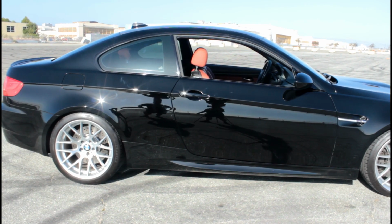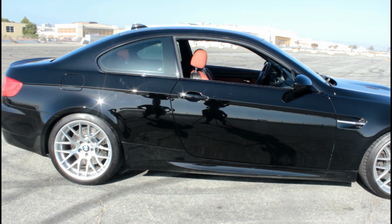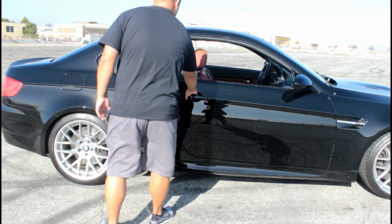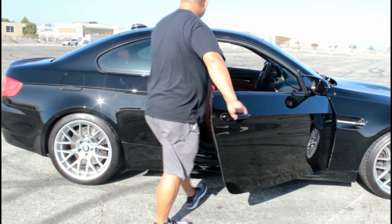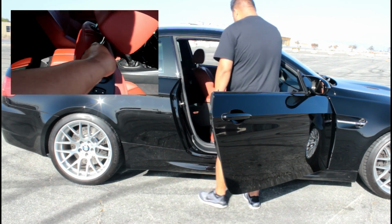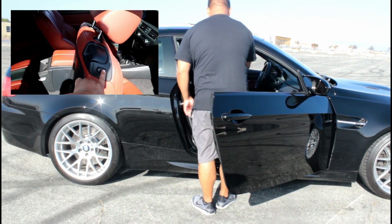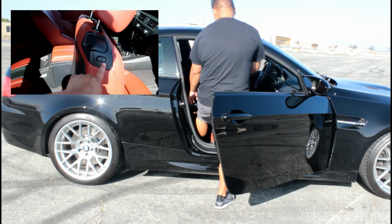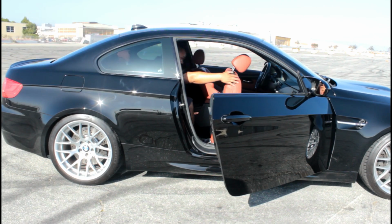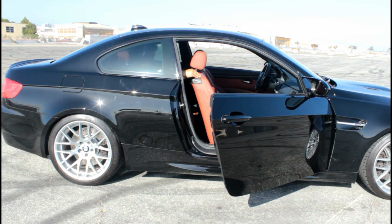Now that we're in the interior portion of the review, this car has back seats, so it's time for me to get into the back seats. There's actually a little lever right here that you can push, put the seat down. You got 2 buttons on the side that can push the seat up or forward and back. But I don't need to use it.